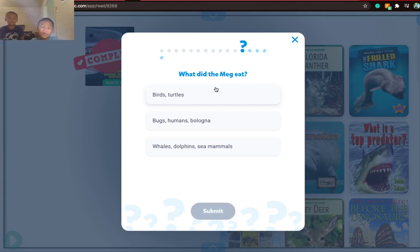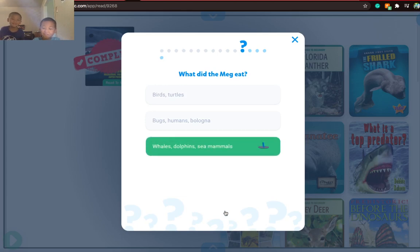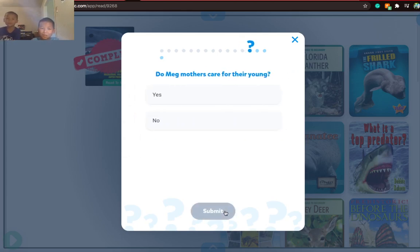What did the Meg eat? Birds, turtles, bugs, humans, bologna, whales, dolphins, and sea mammals. We all know this one. Don't even need to set a timer. Do Meg mothers care for their young? No. You think no? It's no.